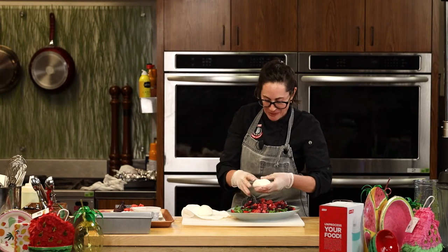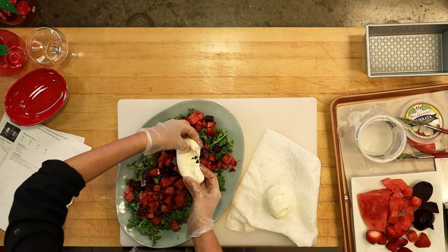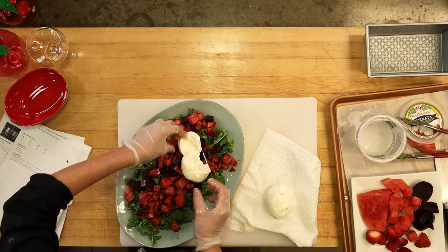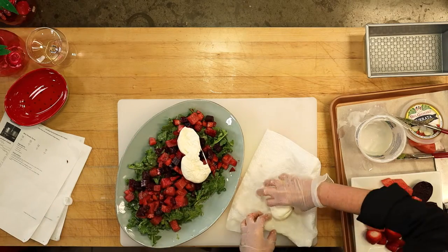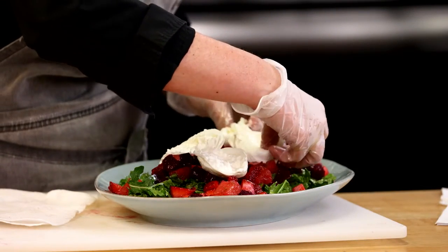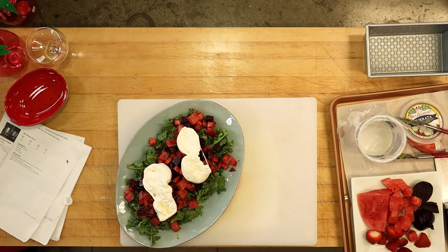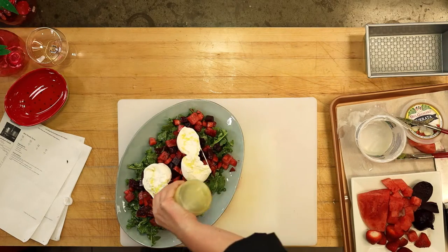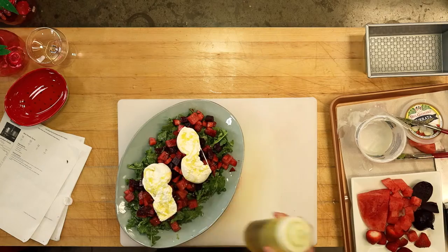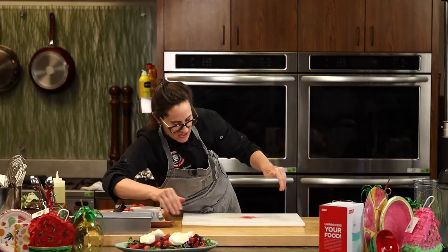So they look like poached eggs. I don't want to completely break this up and ruin the integrity, but I want to put them on top of the salad, like a cracked egg. So I'm just going to open them up really gently like this, and I place them. I think a cracked egg wishes it could be burrata. And then I'm going to do a little bit of olive oil. That's it. Serve that with a spoon. Al fresco. I love it.